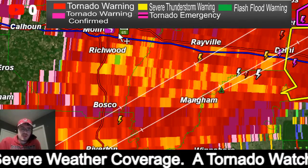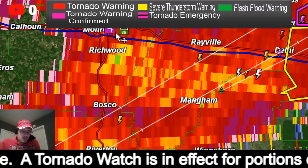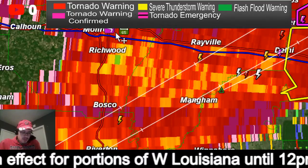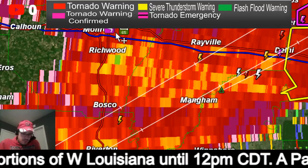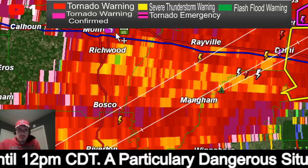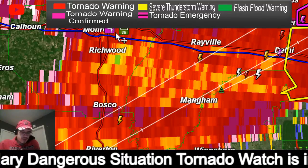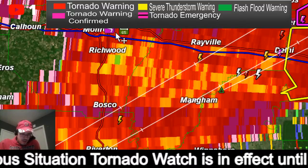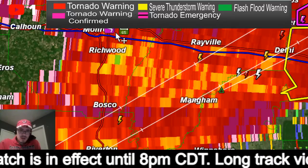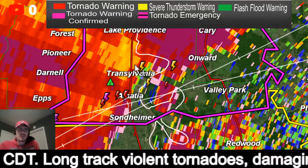Okay, now we've got reports of damage on Millhaven Road in Monroe. And definitely significant damage. Wow, I wish I could show these pictures. There's very significant damage in Monroe. So again, take cover if you are under any of these warnings.